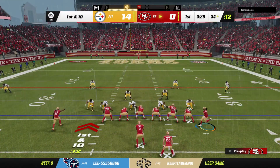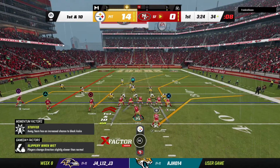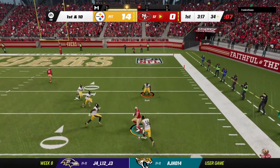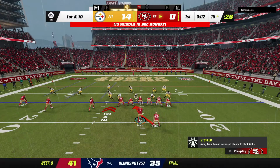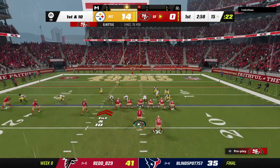They'll bring a receiver in motion left. Drill 52. Lance now on first down. This one caught by Kittle. And they're going to be set up down around the 15-yard line. Line of scrimmage, the 15. It's 1st and 10. Right, 97.